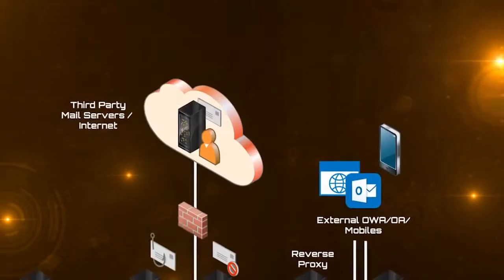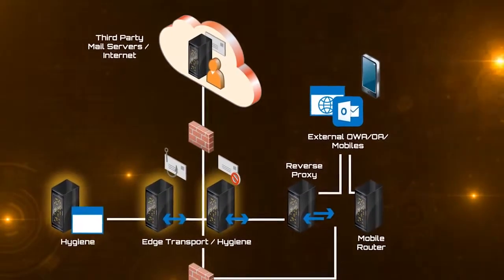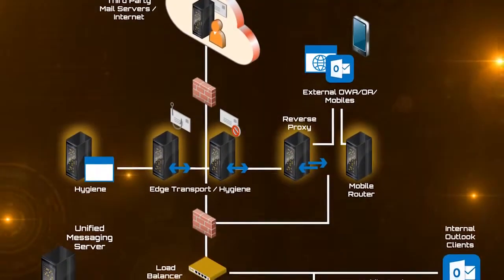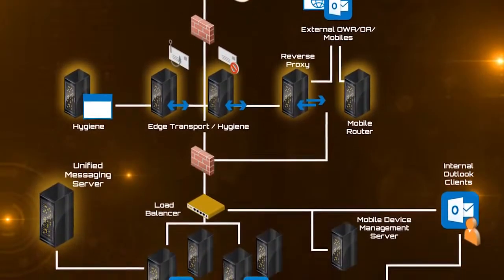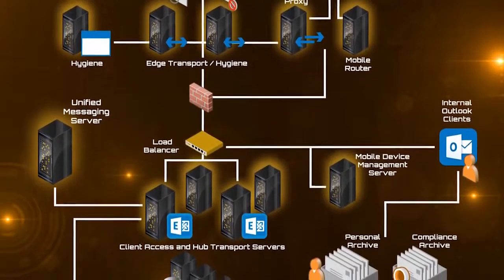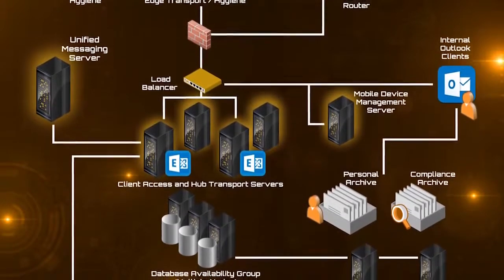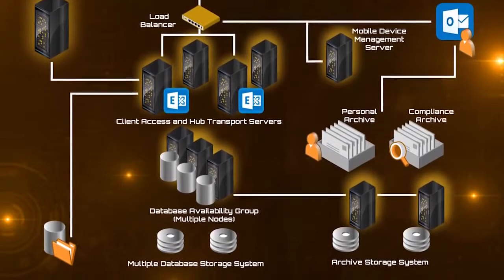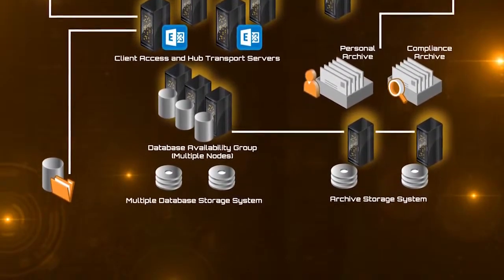From the top there, we've got internal mail coming from the internet, so we've got edge transport servers, which have to handle all the hygiene. We've got reverse proxies, mobile routers to handle connectivity for external users on their mobiles. There's more hygiene, there's unified messaging, and then that's before we get to the client access servers internally on our network. The internal Outlook clients connect to those, most of the other systems do, the archiving, and then down really the core of the system is the database availability group, multiple nodes of that, and all of the associated storage connected to that to make the databases highly available.